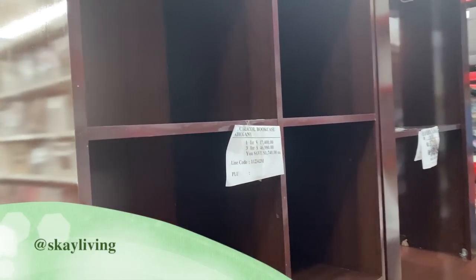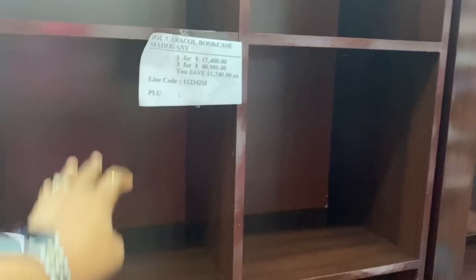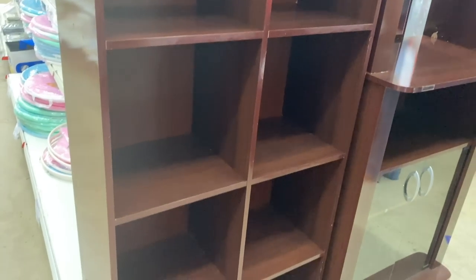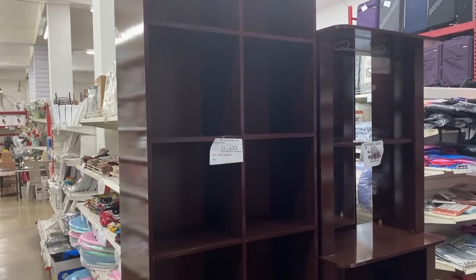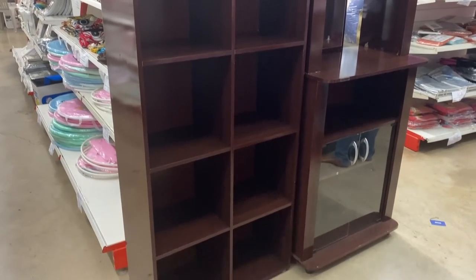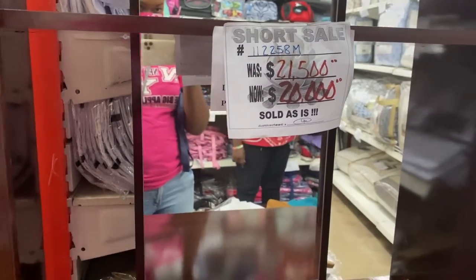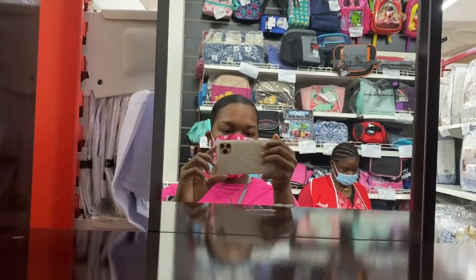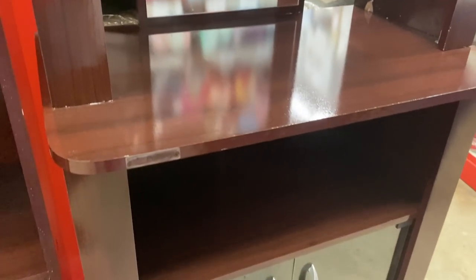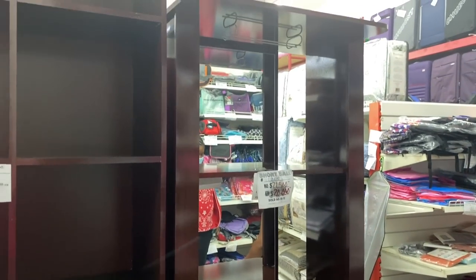They have these bookcases as well. This is mahogany. It's actually really cute for a bookshelf. So if you're looking for like a storage area and stuff. And they have also this. This is a short sale. It was 21, 20,000, sorry. So it has a mural, and it has like storage at the bottom right there.